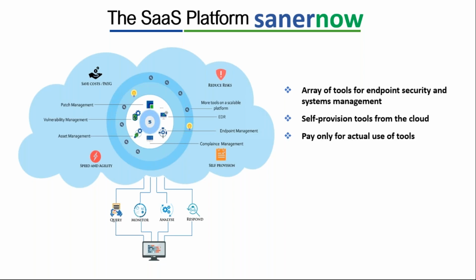And you don't have to decide upfront the total number of licenses needed, etc. So you can start deploying the endpoint licenses, and you can grow or bring down the count as you wish. So that is the flexibility that you have with our platform. And of course, pay only for the actual use of tools as against deciding upfront how many licenses or how many subscriptions I need. So with that, we will be able to reduce the IT management cost significantly.